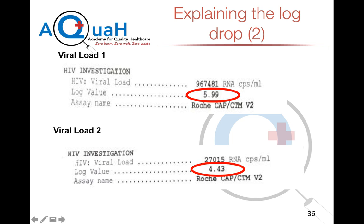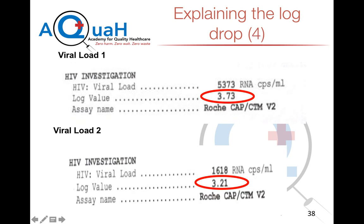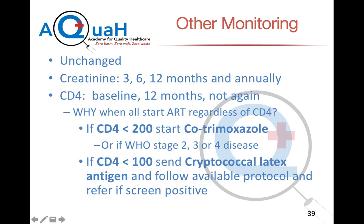Again, this is a 1 log drop, 5.9 to 4.3, improvement, very significant. 5.1 to 4.9, there is no improvement. This mother needs to be switched to second line. There is no improvement. This mother needs to be switched to second line.